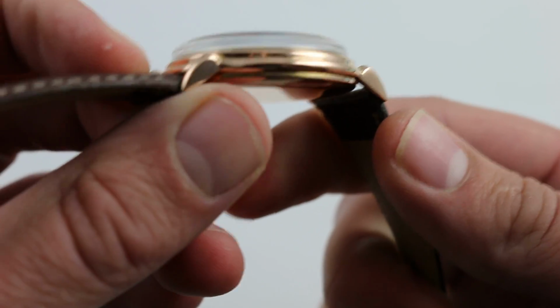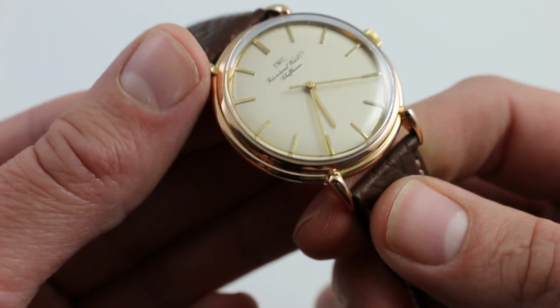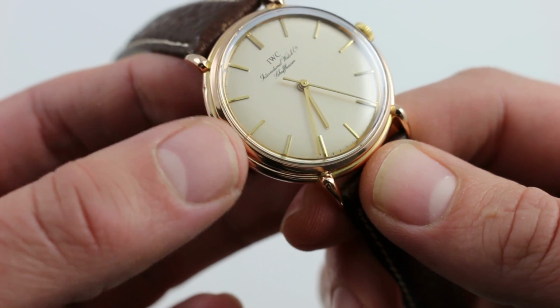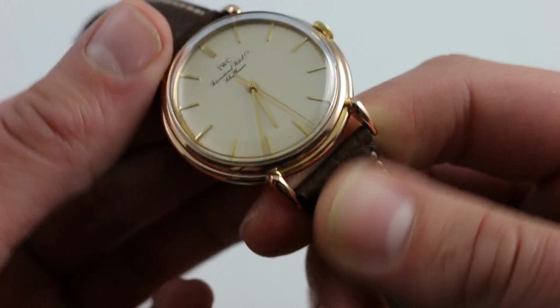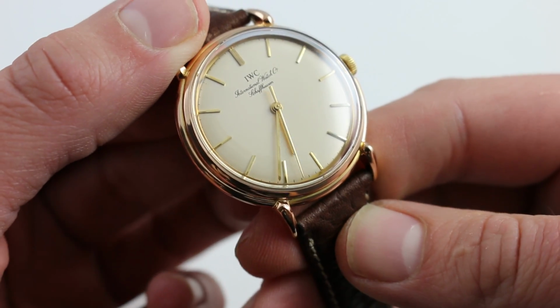They maintain incredible body. Now, the watch does retain all of its original hallmarks, so you can tell that during the watch's lifespan, it's been rarely, if ever, refinished. Now, it's not completely perfect. You'll note there's a little dent in the case on the flank, and the watch does show some subtle signs of age, but very, very few.